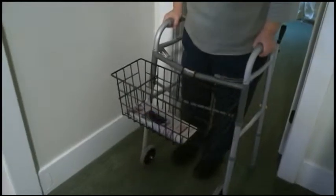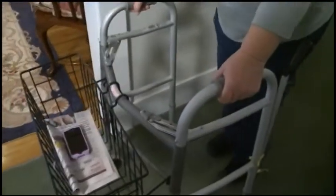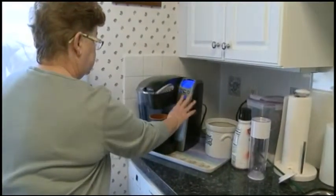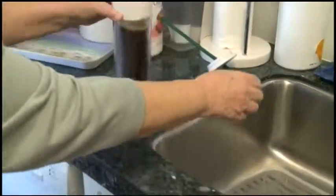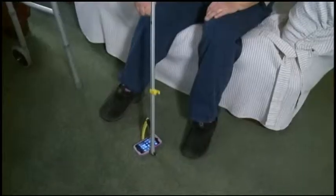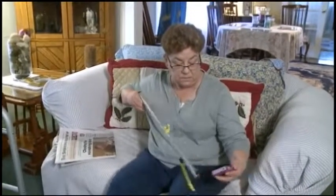Think about how you will carry items when walking with a walker or crutches. Consider using a basket or bag attached to your walker. Backpacks or fanny packs may also be useful. Place frequently used items in the kitchen, bathroom, and bedroom within easy reach, around waist height. Avoid bending too low or reaching overhead. Consider purchasing a reacher to retrieve dropped items from the floor.